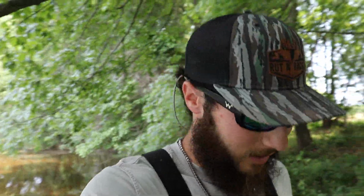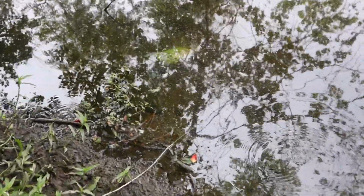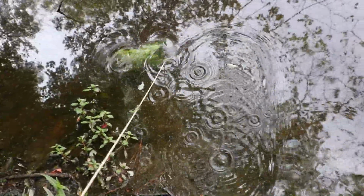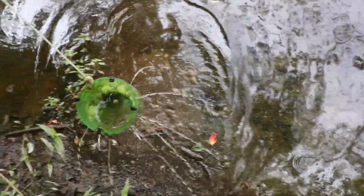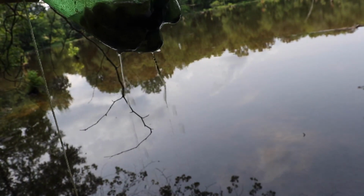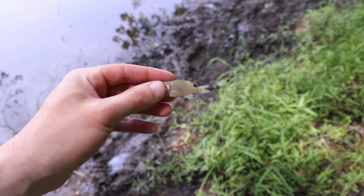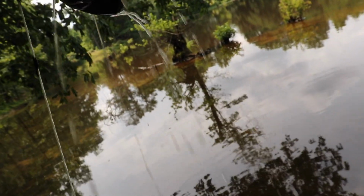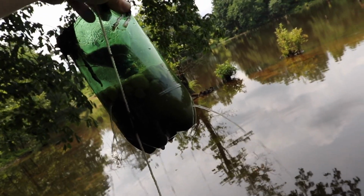Let's go down here to this one in the cove. Here she is. Let's give her an old tug and see what we got. Dog food inflated like hell. What do we have? It's hard to tell. I'm gonna cut her open and see if we got anything in here. We have one little bluegill. It's not looking good. Let's go check the other one. I don't know. Let's cut her open.